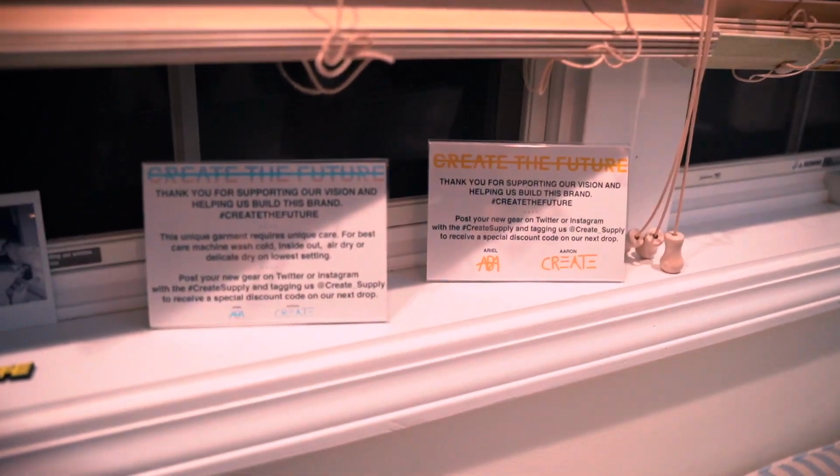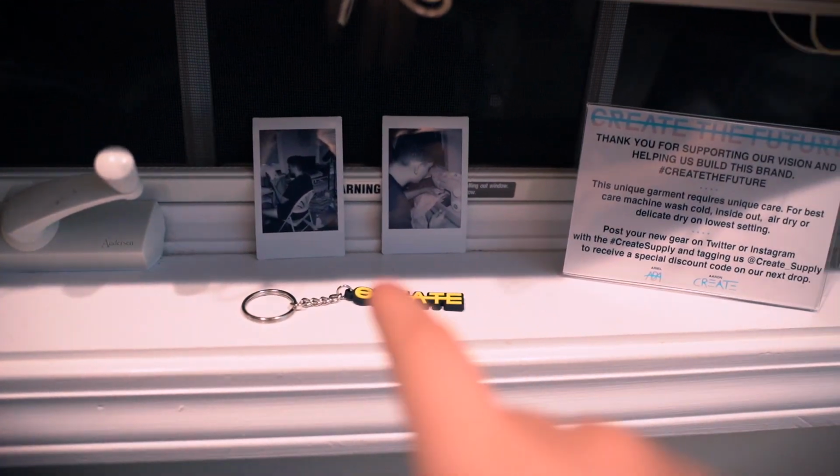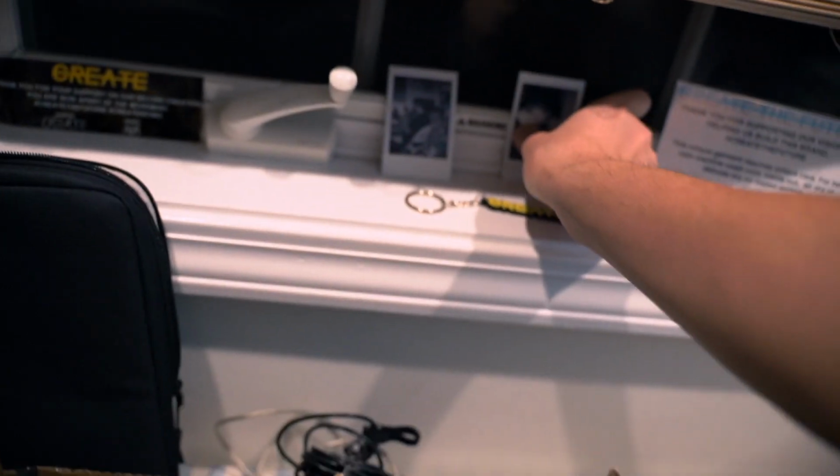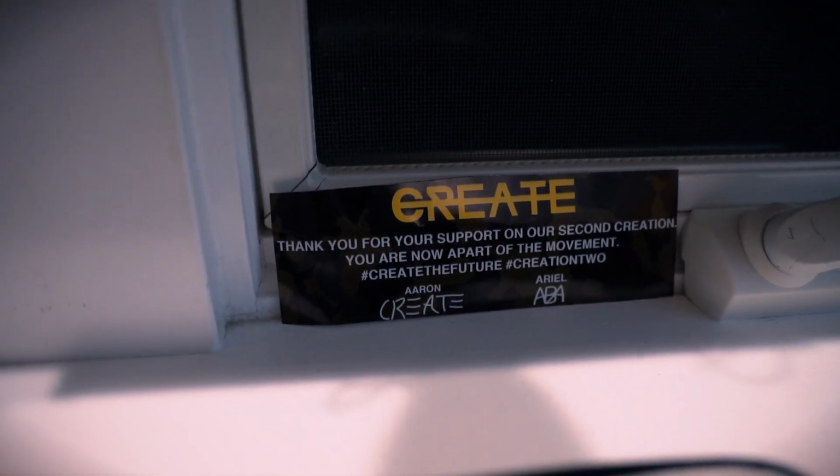And I did also add these little guys. So I do keep all of our little thank you notes. I have a Polaroid of me packing orders right over here. This was me packing orders from our summer supply drop. And then this is me sewing labels. And then I have our first ever thank you note from our first drop.